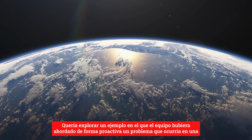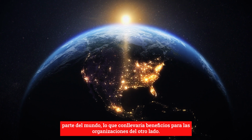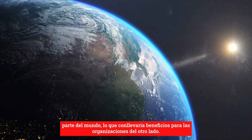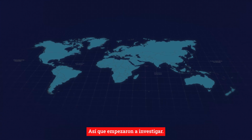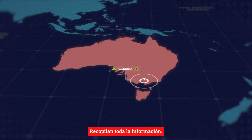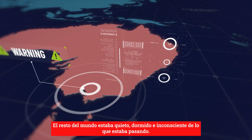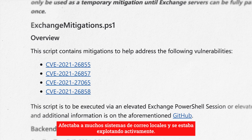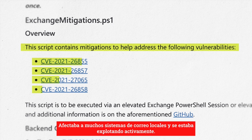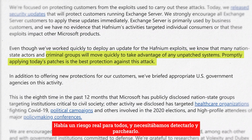I wanted to explore an example where the team had proactively addressed a problem occurring in one part of the world, resulting in benefits for organizations on the other side. We had a very good one which started in Australia, so they started investigating and gathered all the information. The rest of the world was still sleeping and unaware of what was going on. It affected a lot of on-premise mail systems, and it was being actively exploited. There was a true risk there to everyone, and we needed to detect it and patch.